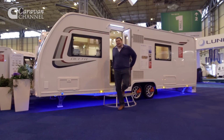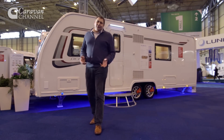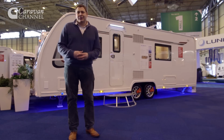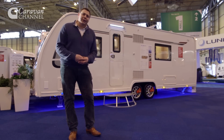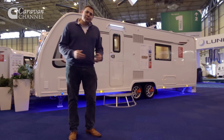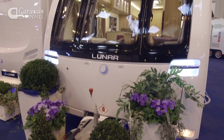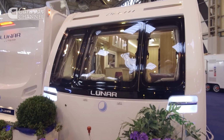I have to admit, I was a little bit sceptical about the TS at first. To put that traditional single axle layout in such a massive twin axle van seems a little bit like overkill, but you only have to spend a small amount of time inside, check out those huge beds and that fantastic end washroom to see how it would hold an awful lot of appeal to a couple who take their touring very seriously.